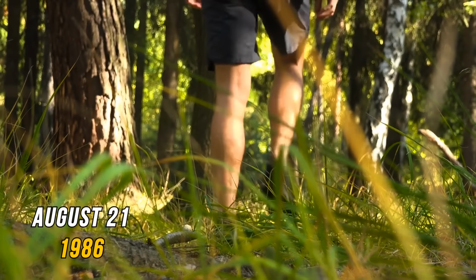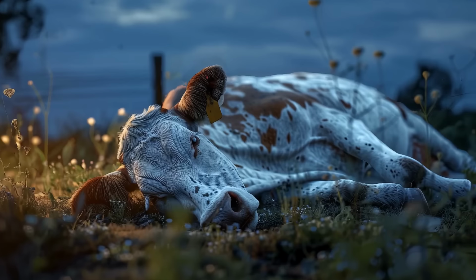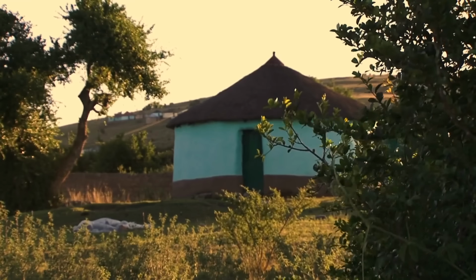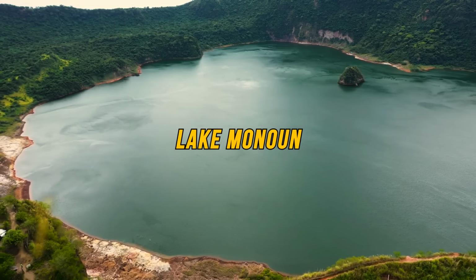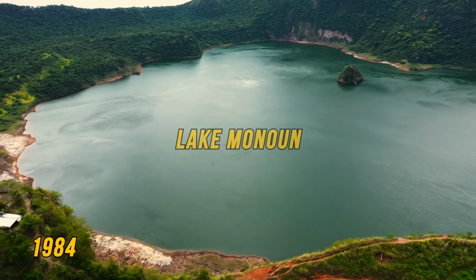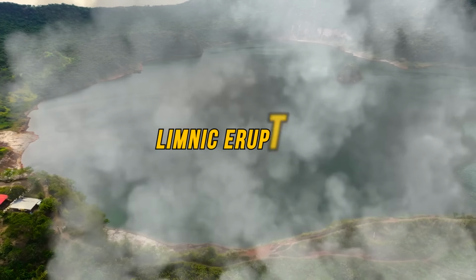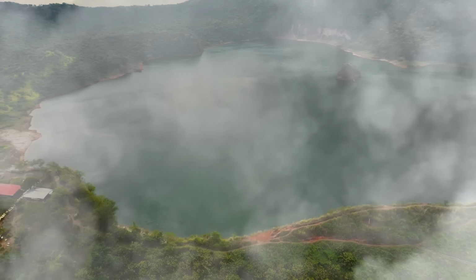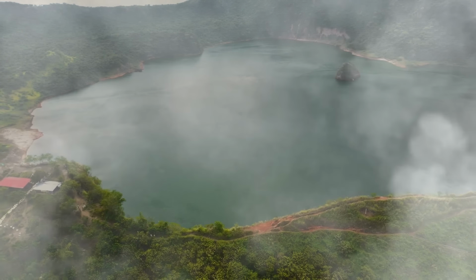Back on August 21st, 1986, a guy stumbled upon some animals showing no signs of life on his way to Nyos village in Cameroon. To his shock, he later found out that everyone in the village had mysteriously passed away. The same thing happened at Lake Monoun in 1984. Turns out, those tragic incidents were caused by something called limnic eruptions, which are pretty rare disasters where carbon dioxide suddenly bursts out of lake waters, creating a hazardous gas cloud.